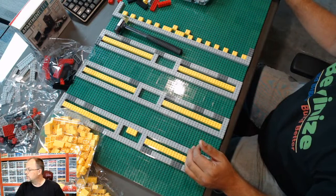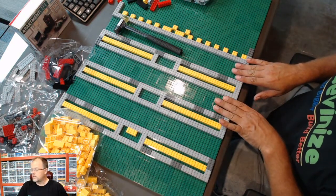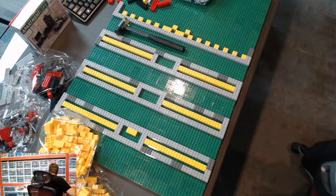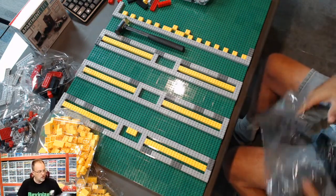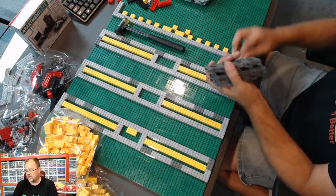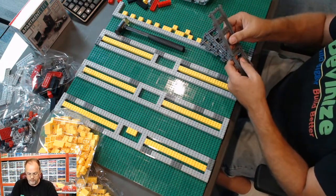I got that step. Now we've got to put, it says the train track, so let me get some train track. One thing I will say is everything is, in my opinion, packaged very well, so I have no complaints in that department.